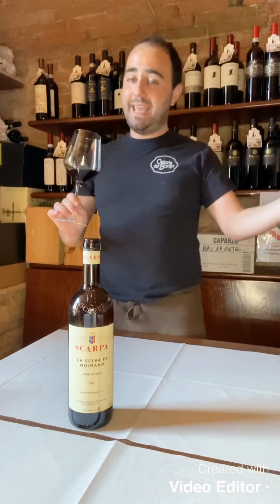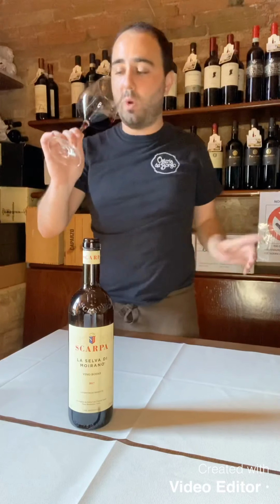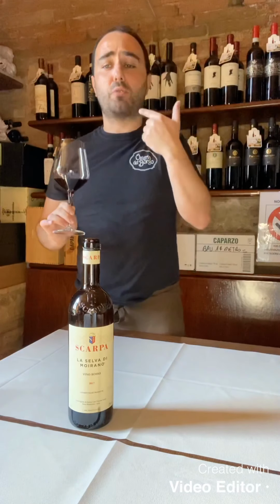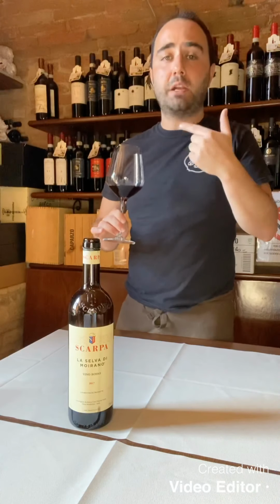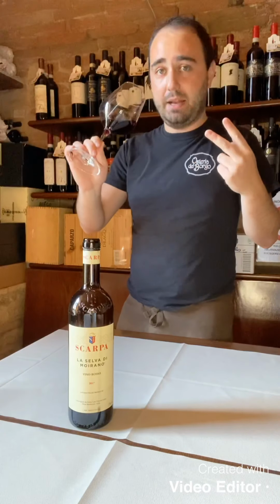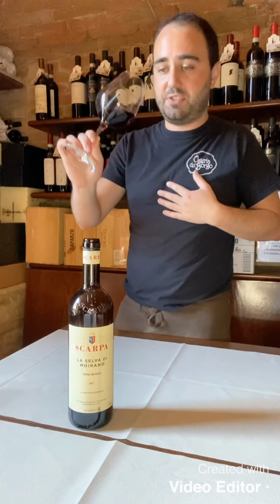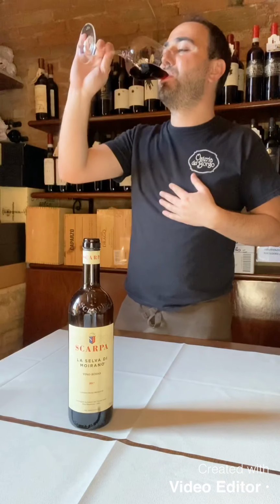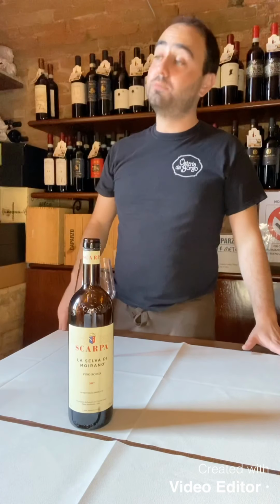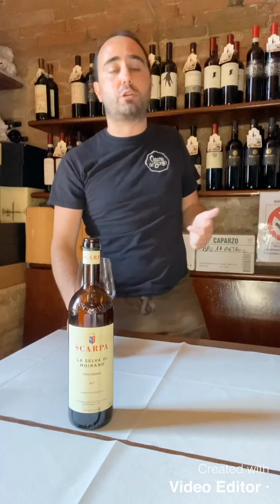Step three, taste, the most important aspect. You have to do one small sip to accustom your mouth to the wine. Beautiful already. And the second step in the taste evaluation process is to have a bigger sip to evaluate better. You have to evaluate the residual sugar of a wine.